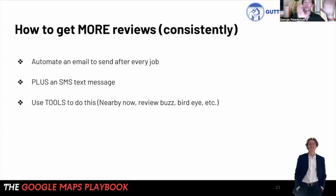Because when you use tools to automate this, right? It's not just Betty in the office remembering to send an email, remembering to send a text message. When you use tools to automate this, you can make it part of a process. You can make it part of a system. So Nearby Now is my favorite, but Review Buzz and Bird Eye are also really good ones.